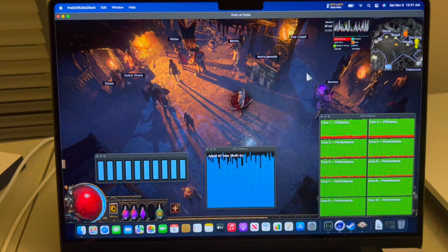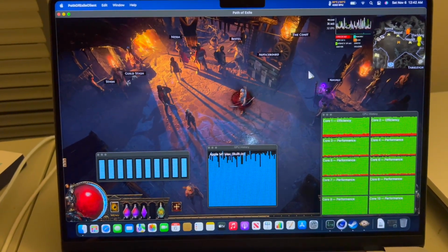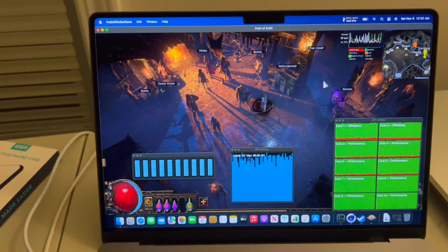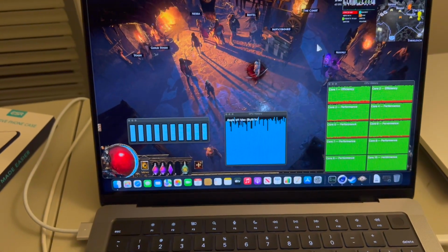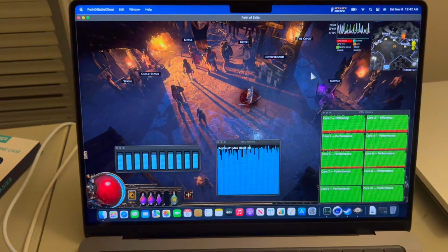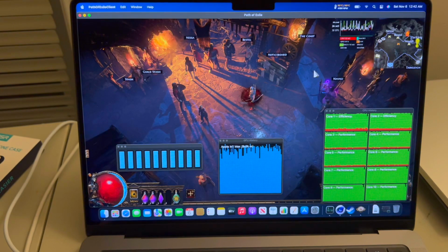4,200 RPM and 94 degrees. I'm going to let this go for a few more minutes, and if it goes higher, I will put that in the notes, but I'll let you listen to this at the correct distance. A little throttling there from the CPU.